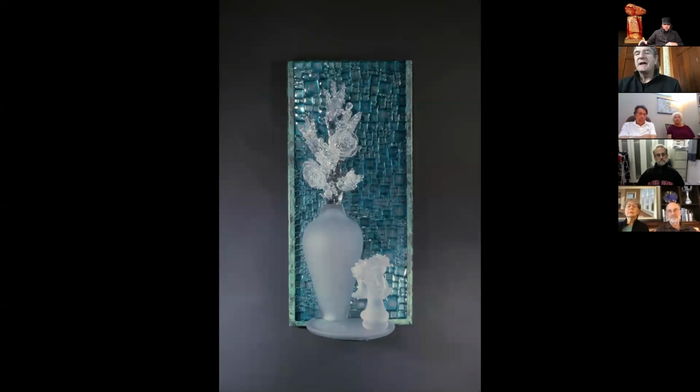I've always loved still life, sort of memento moris. This is sort of my most recent series of ones. I believe also Larry and Clara own this piece.